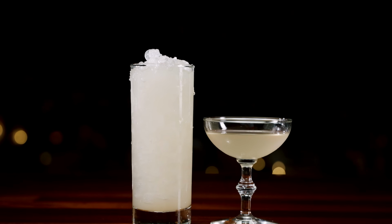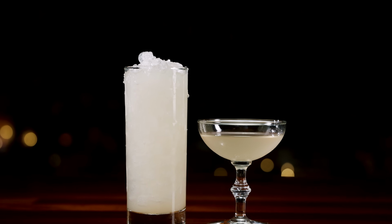So that is it for this one. The Green Swizzle. It's great. I think that you're probably going to like it. And you can always adapt this recipe to better fit what you like.